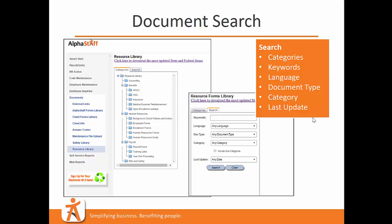There are many categories available for you to browse through. You can do a general search by clicking on the folders. You can also do a keyword search. So maybe you're looking for a direct deposit form. Simply type direct deposit in the keywords, and the options available to you will appear.